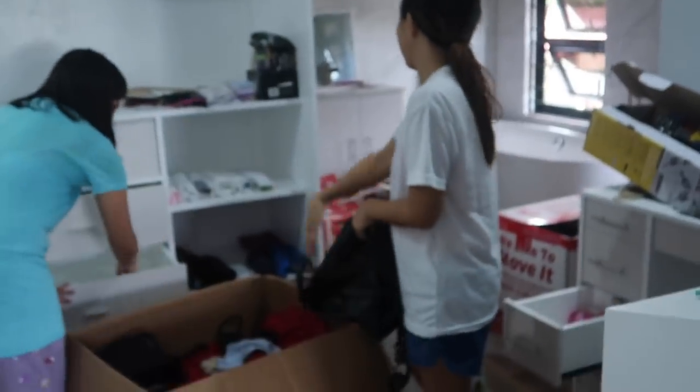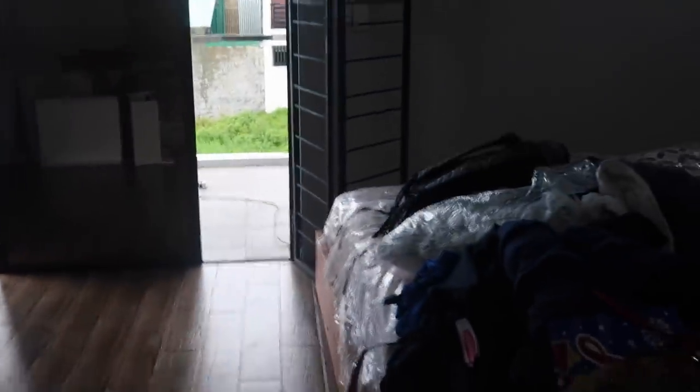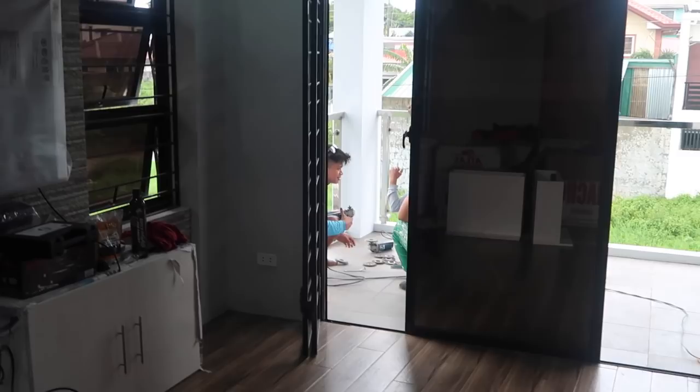And we got Isel in here undoing all of her boxes. Soon I will get mine. This is sort of a mess. We're trying to unload into the closets. We got too much stuff.